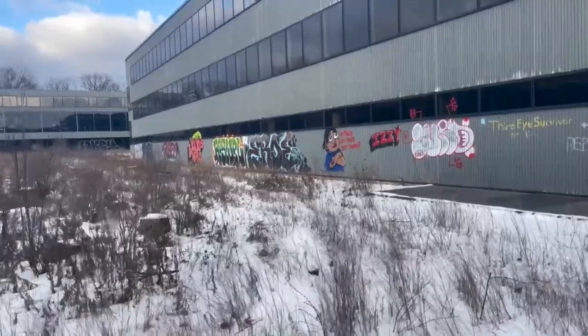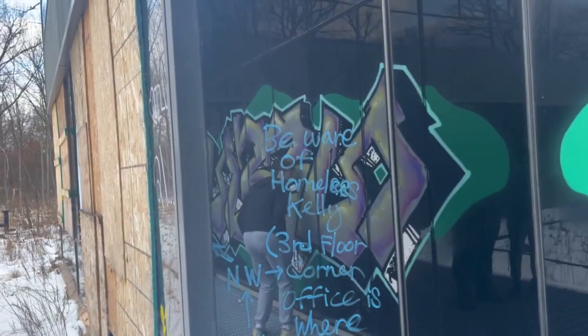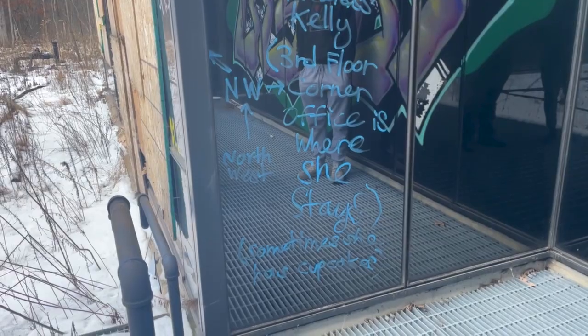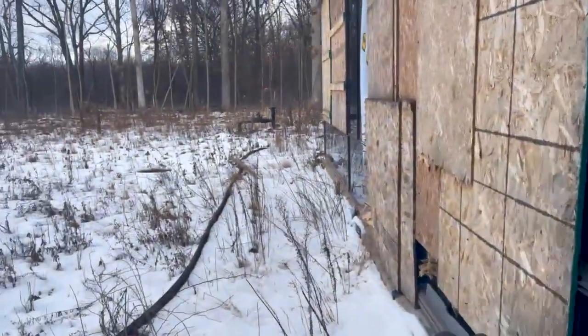Look at all that graffiti. Beware of homeless Kelly, third floor, northwest corner. Office is where she stays. Sometimes she has cupcakes. You want a cupcake from homeless Kelly?